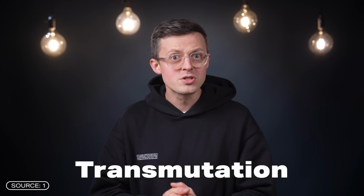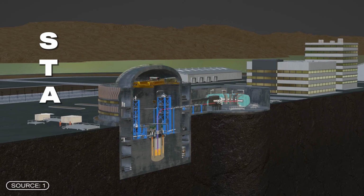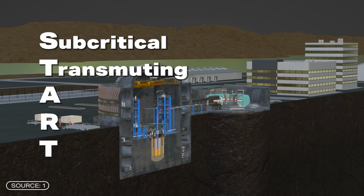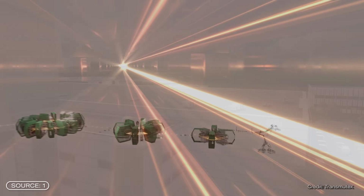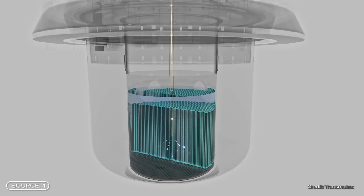The idea behind Transmutex is to convert this hazardous waste with a process known as transmutation. This reduces its radioactivity 1,000-fold. The whole process is to take place in a facility called START. START stands for Subcritical Transmuting Accelerated Regenerative Technology. This is a facility in which radioactive waste is bombarded with neutrons. The idea behind it is based on the following principle. When the neutrons hit the long-lived radioactive materials, they split them and transform them into short-lived radioactive or even stable materials. That's the core idea. Now let's take a look at how the whole thing is supposed to work.